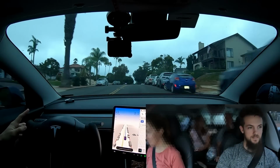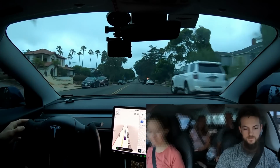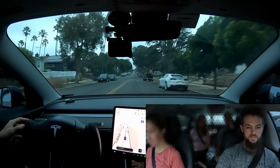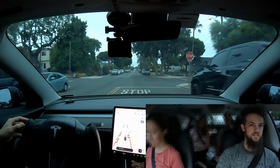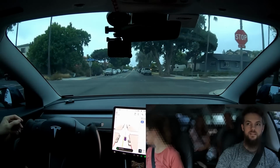It's actually counting cars. See that, Katie? It's counting parked cars. Those aren't imaginary parked cars. Those are representations of cars that are actually there. Yeah, what program is that? No, that's the Tesla. That's all the Tesla.